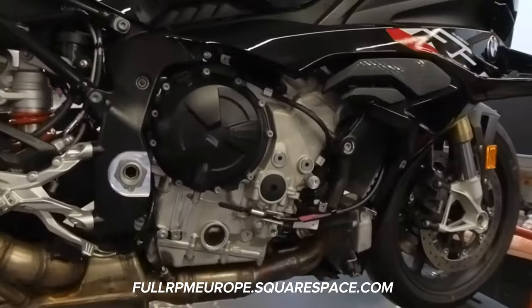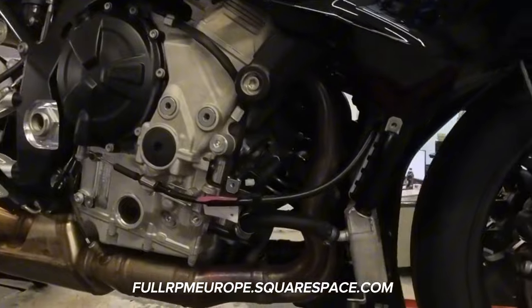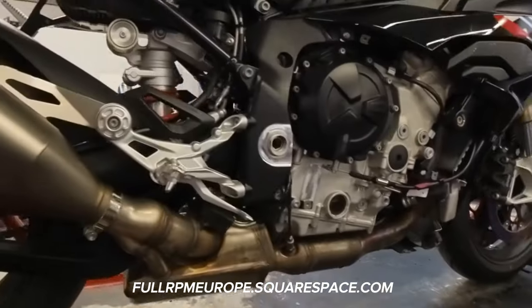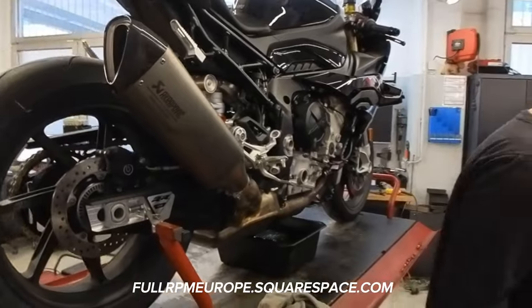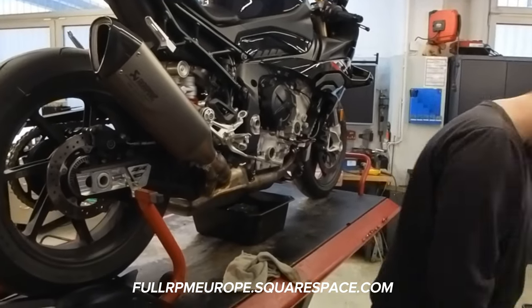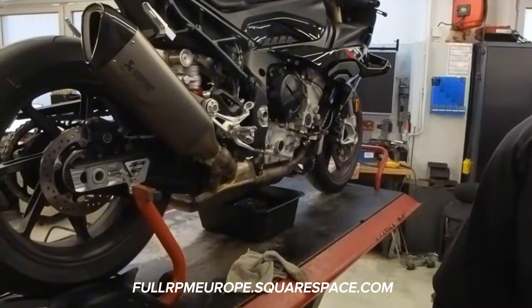Got that good side fairing off. You see in there what it's looking like. Get ready to drop that oil. Change the oil.